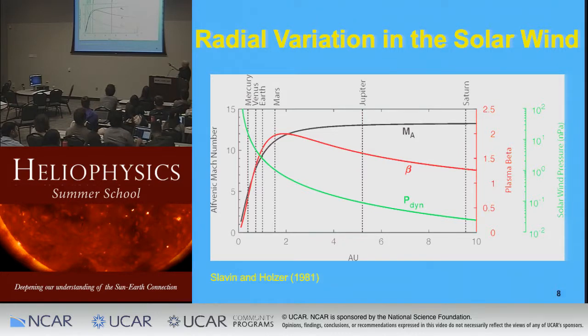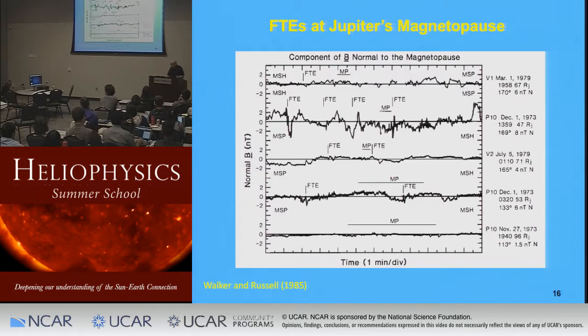What do we know about Jupiter and Saturn? So at Earth, we know we get an FTE every 8 or 10 minutes as opposed to every 8 or 10 seconds. And they don't appear to circulate very much magnetic flux. What about Jupiter and Saturn? This figure from a 1985 paper by Walker and Russell. These are all the FTEs that have ever been identified at Jupiter. I think there's 9 of them, and at least half of them are very sketchy, to say the least.